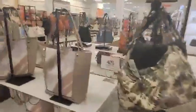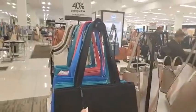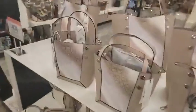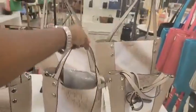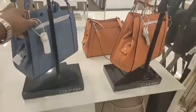All right, and I think this is Calvin Klein. Nice bag. So I like the material, and it costs how much? Like Calvin Klein, and it was $116, now it's only $70. Looks really good. So some more Calvin Klein bags.